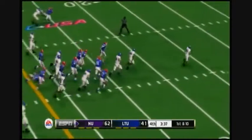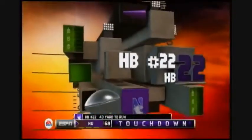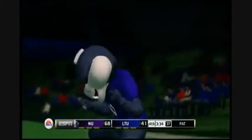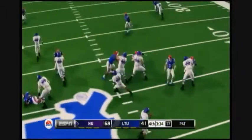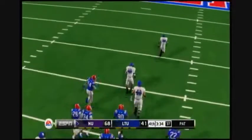He's at the 30. He's at the 20. The 10. He's in. Another touchdown. I can guarantee you'll be seeing that one in the highlight reels. What a great, great run. A real display of all the tools that he brings to the table.